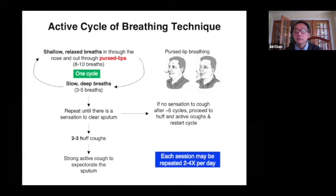The best time to do it is probably a few hours before going to bed, so your airways can be clear when you go to bed, so you have a good night's rest. And then do it first thing in the morning. Sometimes you can work your way up to like 4 sessions a day, so space it out a little bit. So those are the 2 breathing techniques that you can do to help bring up secretions.